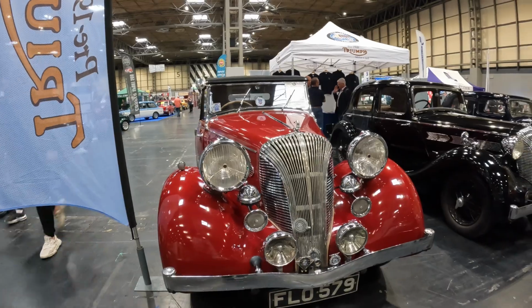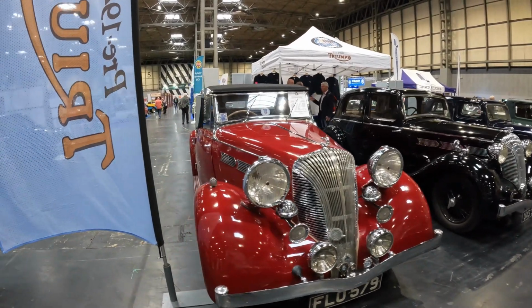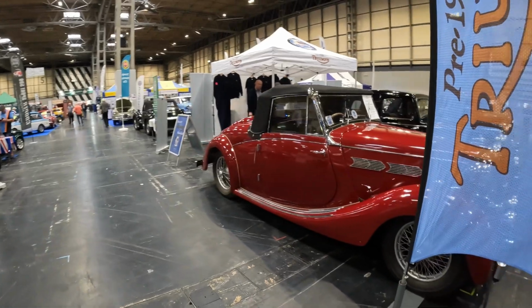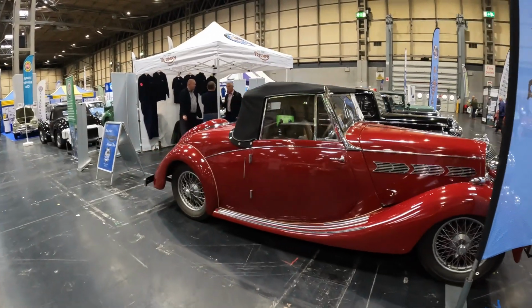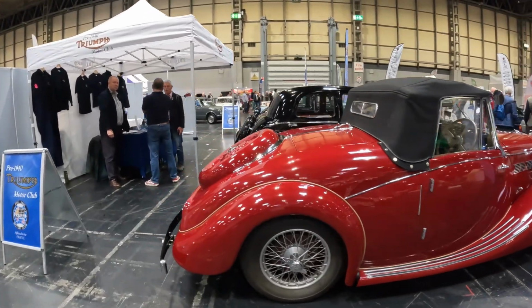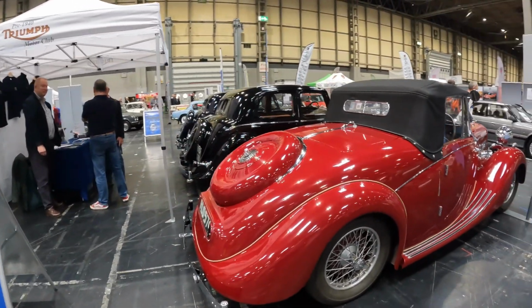They just got the styling absolutely spot on, very curvaceous, proportions are fantastic. Yes, that would definitely be a lottery win car in my garage if I was ever lucky enough to come into that sort of money. What a car.